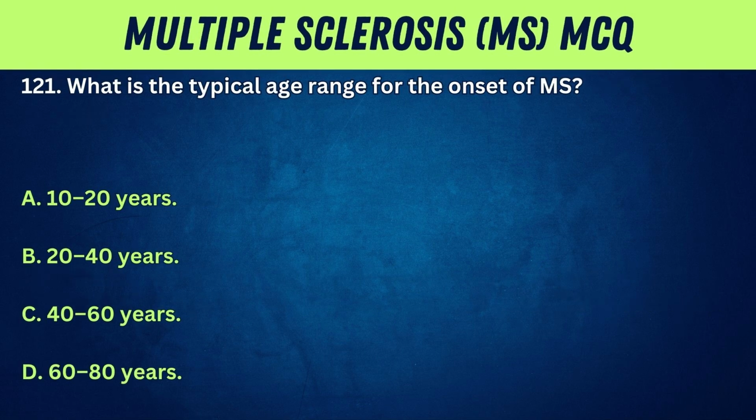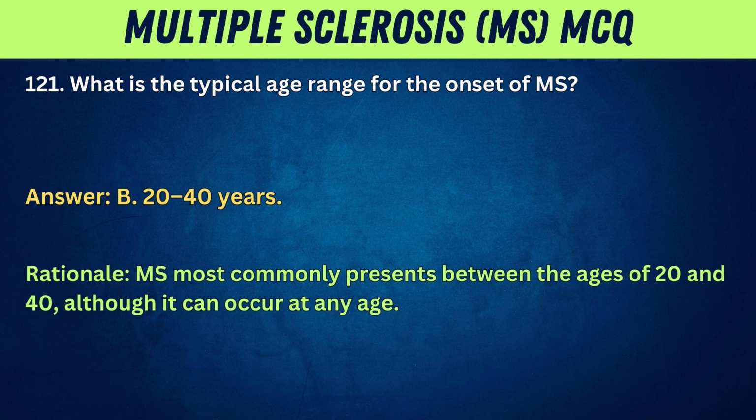121. What is the typical age range for the onset of MS? A. 10 to 20 years. B. 20 to 40 years. C. 40 to 60 years. D. 60 to 80 years. Answer: B. 20 to 40 years. Rationale: MS most commonly presents between the ages of 20 and 40, although it can occur at any age.